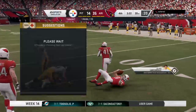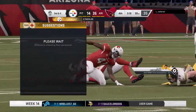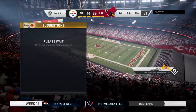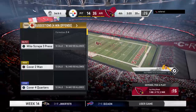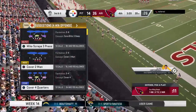Only a yard there on the keeper, and that's going to leave them with a 3rd down. Well, they had that one sniffed out. Excellent run blitz. Stop that one for a short gain. What makes a good run blitz a good run blitz? The ability to stay on task, to follow up your assignment, go to the gap you're supposed to cover, and not be deterred by anything else.